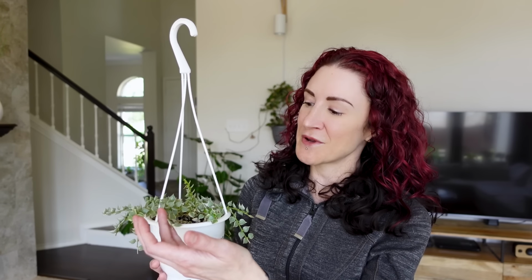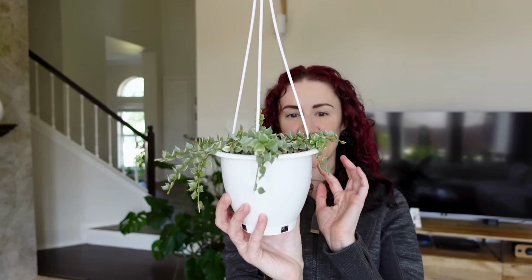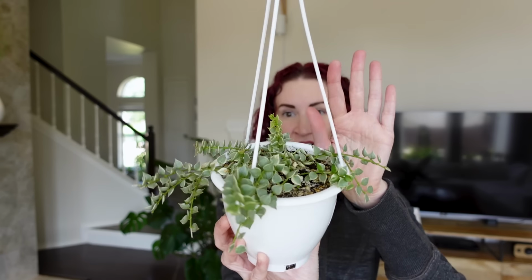But anyways, it's been hanging there, which is about 2, maybe 3 feet away from an east-facing window, which it probably wants a little bit more light than that. So I will probably be relocating this sometime in the near future to a brighter window. But yes, all in all, it has done fine.